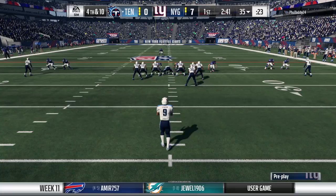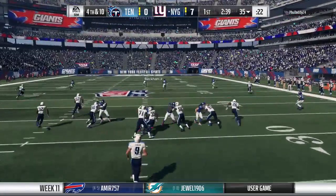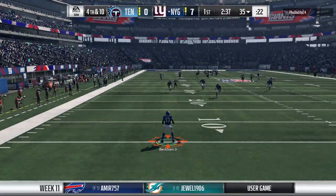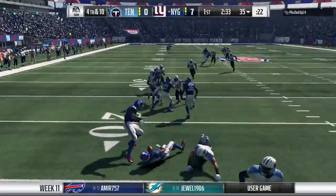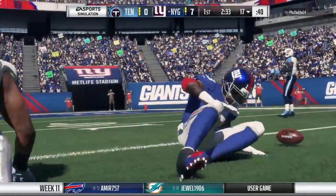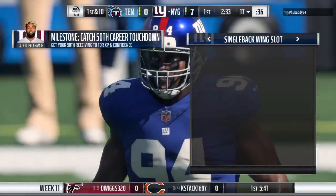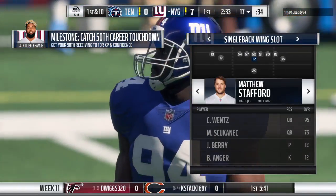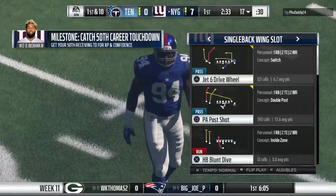On is the punt team now as this one's sent away. Here's Beckham. And, oh, he is really laid out that time. Knocked flat on his back at the 17-yard line. New York set to take the field. And for them, a touchdown their last go-around. Obviously, they'll be hoping to do that again.